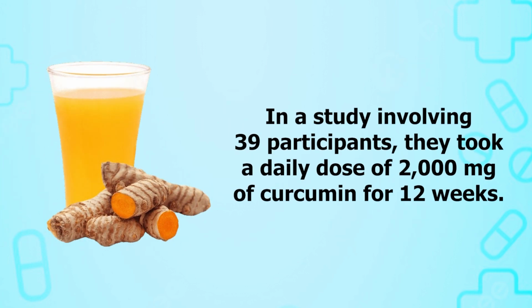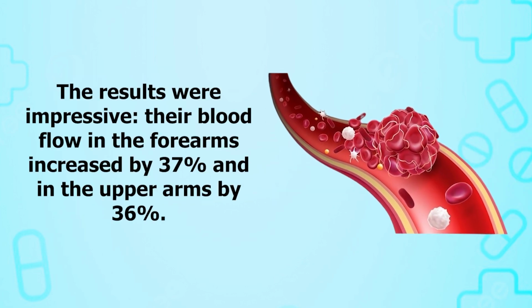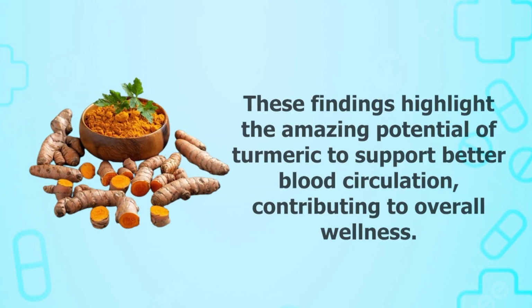In a study involving 39 participants, they took a daily dose of 2,000 milligrams of curcumin for 12 weeks. The results were impressive. Their blood flow in the forearms increased by 37% and in the upper arms by 36%. These findings highlight the amazing potential of turmeric to support better blood circulation, contributing to overall wellness.